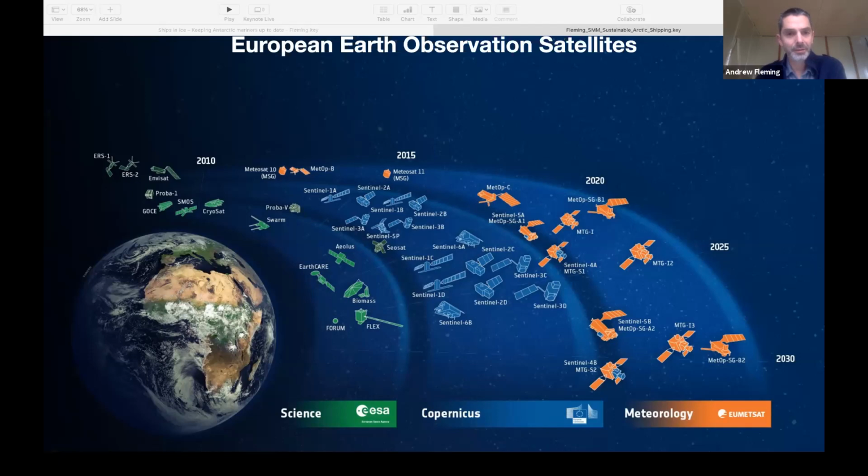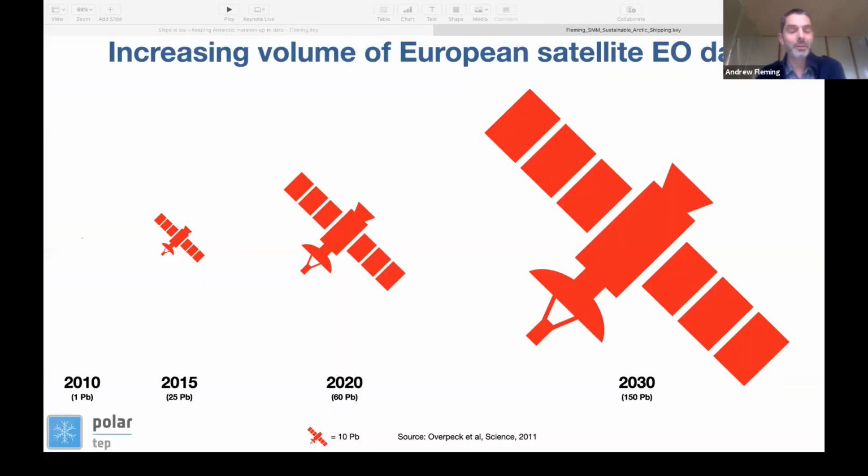Sentinel-1A and 1B I've already mentioned, but 1C is already slated for launch. So the number of satellites is increasing, and they are delivering more and more data, and a lot of it is relevant and applicable to the polar regions and of interest to mariners. And so the volume is growing, and we have to find better ways of coping with the volume of data and how we process that on a timely basis.